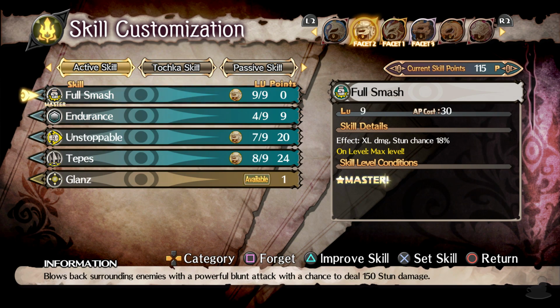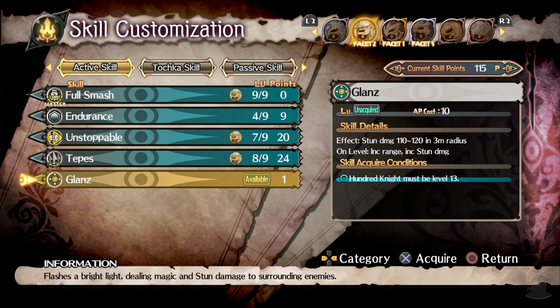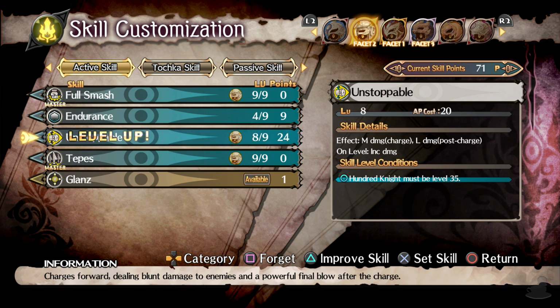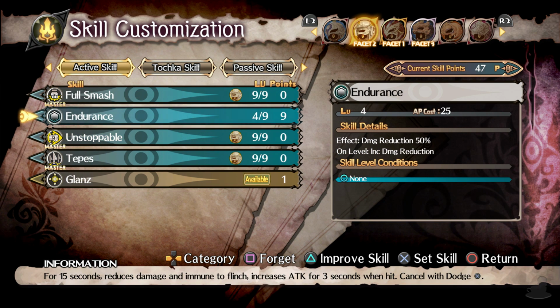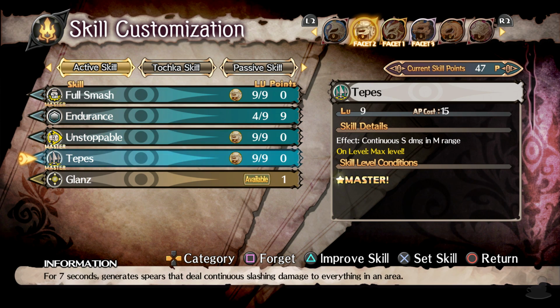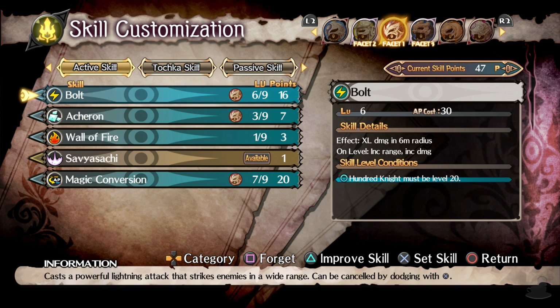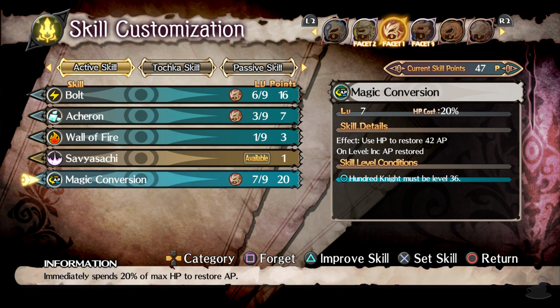So what is that anyway? That's just bright light, dealing magic and stun. Nah. Let's improve these other things we've got left that we actually do use. Do I have that equipped? No, I don't, because I have the Tokcha equipped, don't I? Yes, of course. Here, it's like, I do use that sometimes.